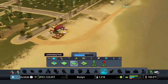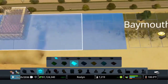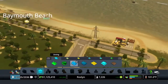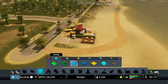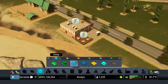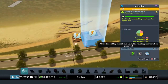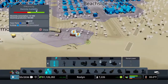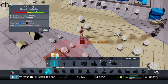Oof. Okay, I'm gonna go ahead and de-zone this right now, because I don't think these four deeps are gonna yield me anything I want to see. And I want to make sure that this is going to stay kind of looking nice here. Okay. Got something popping in down here. Juice bar. These don't have power though. Can fix that from right here.